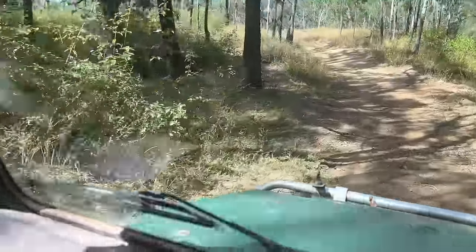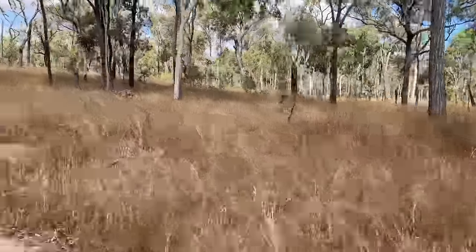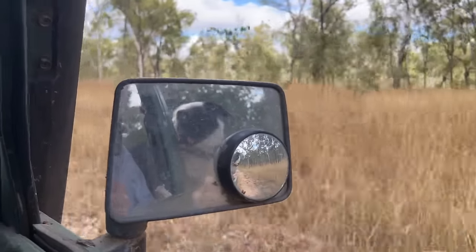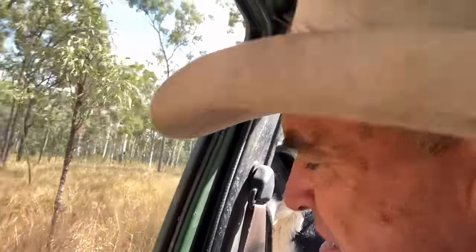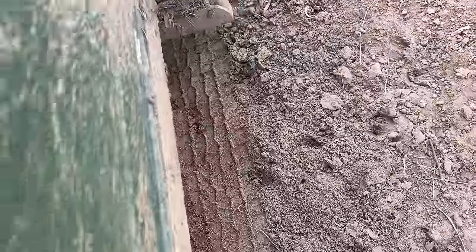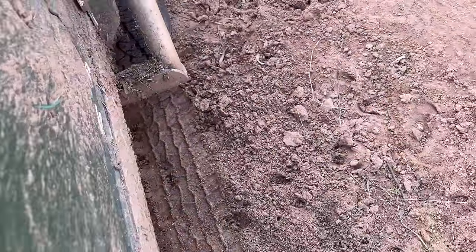Okay, we're approaching the area where we've got this cunning dog. It's only like a kilometre from the house. So this dog, I think, knows every trick in the book. It's so wary. Now, this roll back here. There's some tracks on the road. Righto, the dog tracks right there on the road. Yeah, pig and dog tracks there.